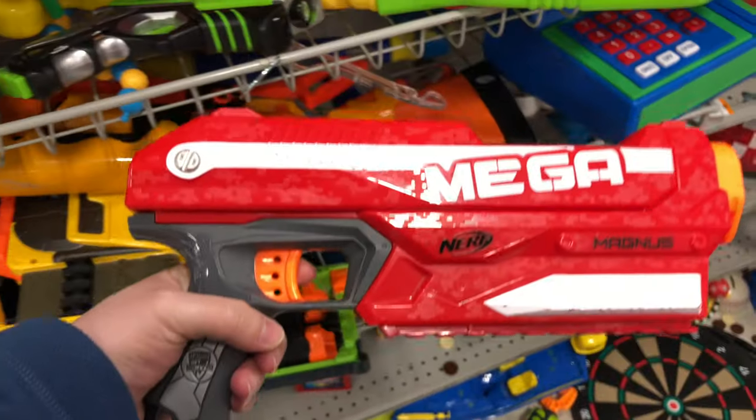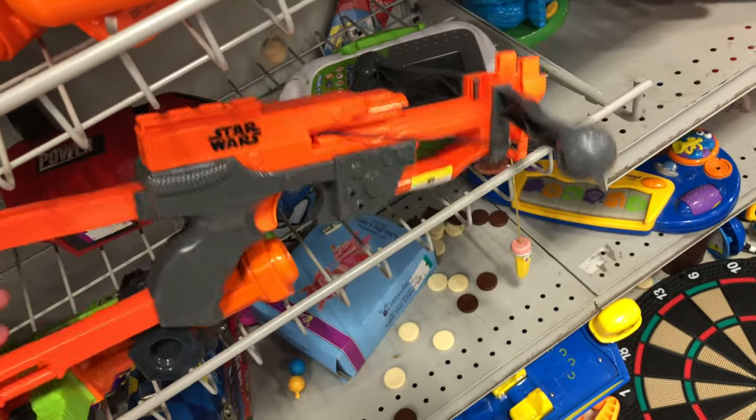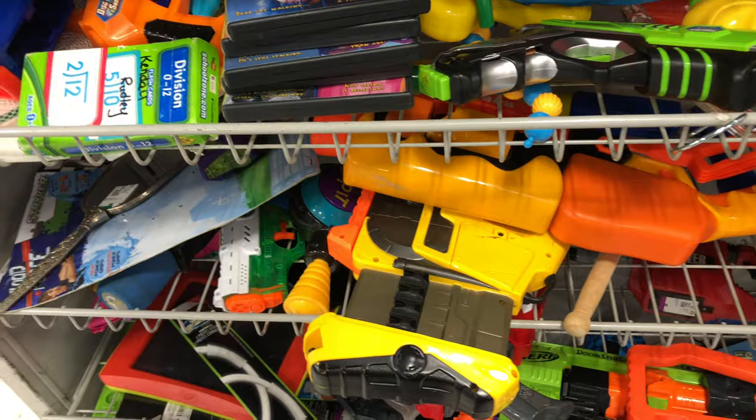And then over here, we have a Mega Magnus. I don't see any price on this, unfortunately. That's a really nice blaster. You can do some cool integrations with that. And next to that, we have a Star Wars Chewbacca bow. Let's see if we can find the price. $2.49. Not too bad, not too bad.